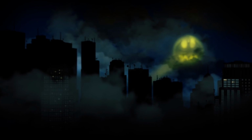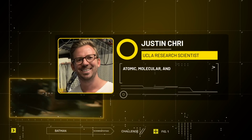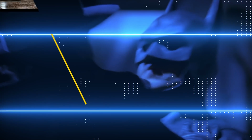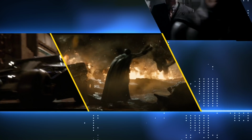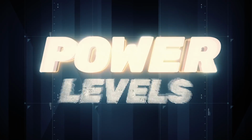Which movie version of Batman is the most powerful? We'll treat their films like video evidence, make a real physicist study them to extract hard numbers on their attributes, then have our Batmen compete in 3 Bat challenges to settle who has the best Batmobile, Bat gadgets, and Bat strikes. This is Power Levels.